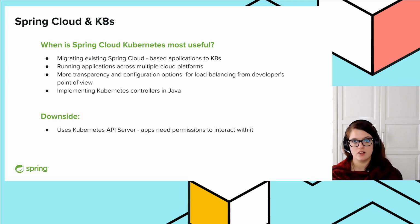The downside of using Spring Cloud Kubernetes, and why we also often recommend using it differently for the new apps, is that it uses Kubernetes API servers. So your apps will need appropriate permissions to interact with it.